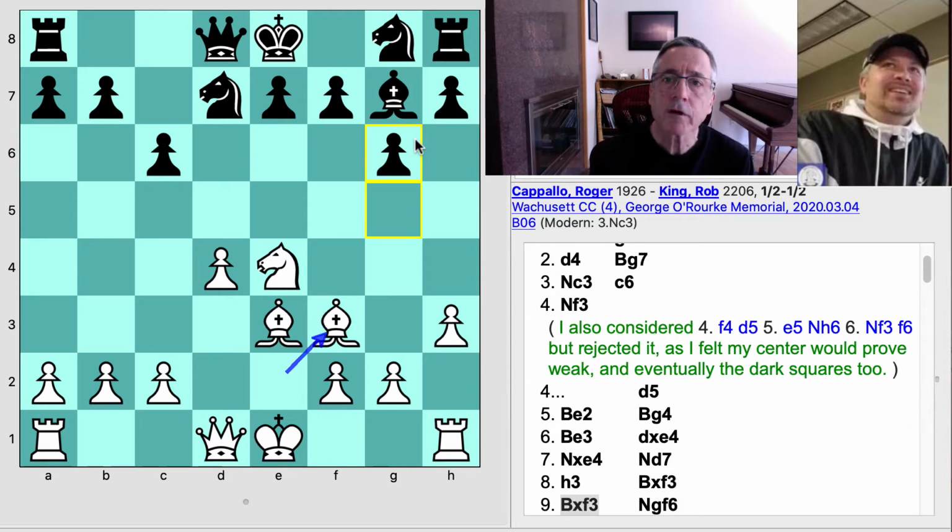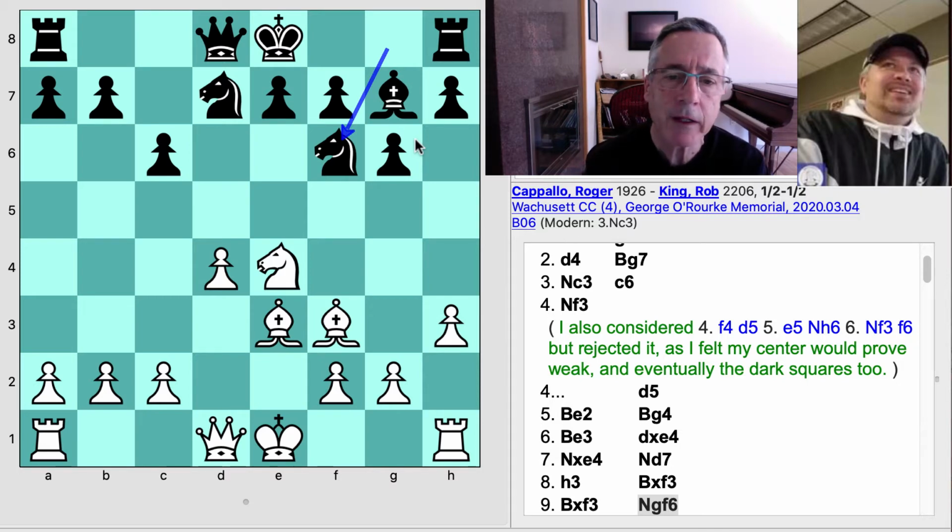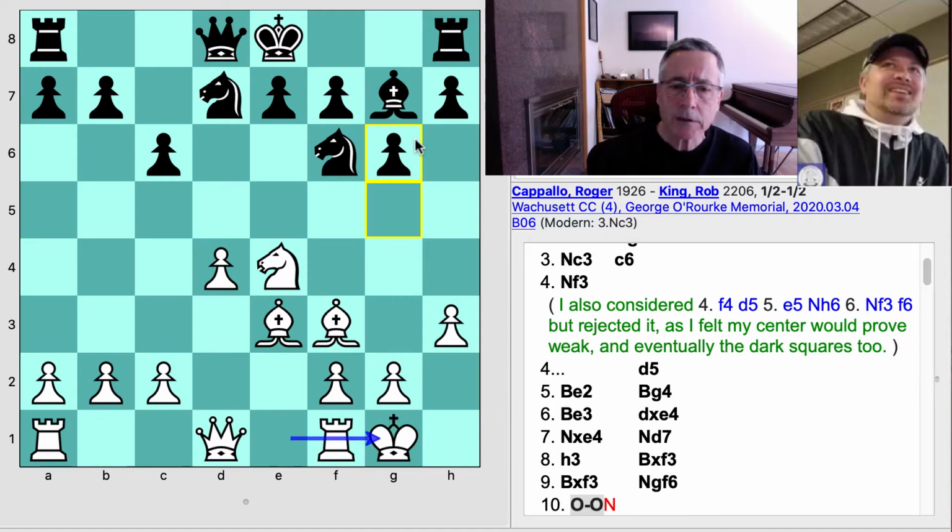And at this point, I was fairly happy. My pieces are developing. My bishops have reasonable squares that they're on. The knight looks a little clumsy there, but it is right in the center of the board. But of course, he can challenge that knight with this idea that comes up a lot in the Caro-Kann, of the two black knights on d7 and f6.